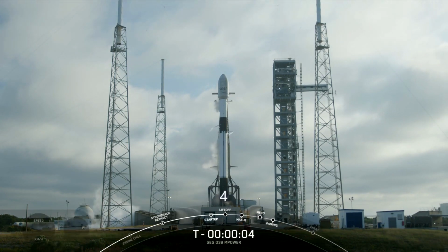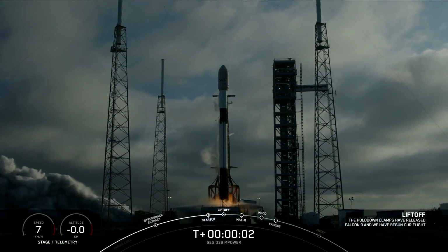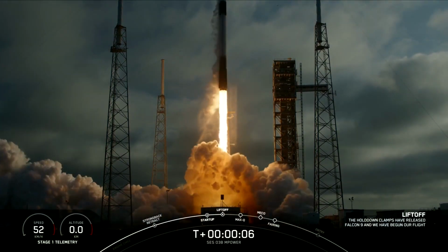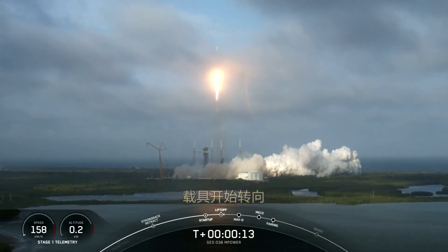T-minus 5, 4, 3, 2, 1, 0, liftoff. Nominal chamber pressure. Vehicle is pitching downrange.